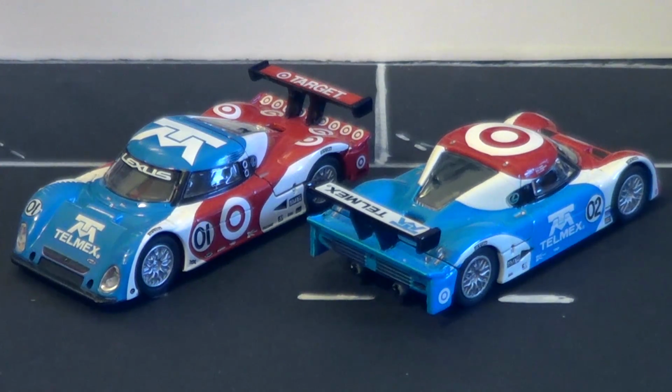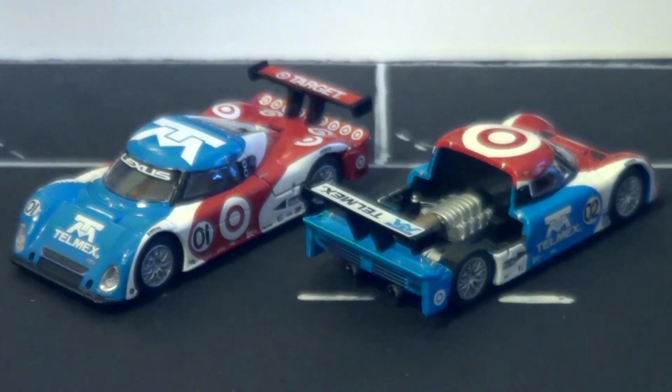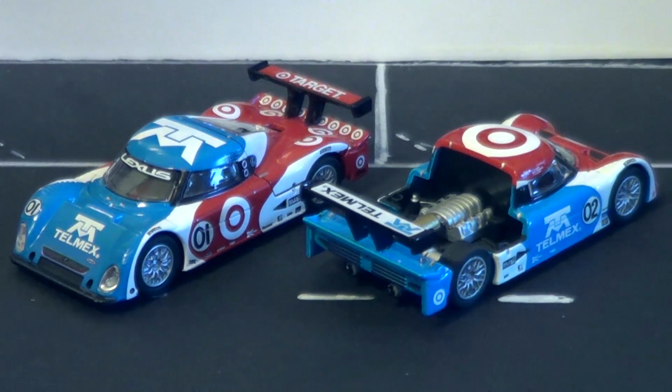Somebody down the road has got to do diecast like these again, because when you've got engine detail on a 1/64 scale car, that's some cool stuff right there, and a level of detail that you don't often see, especially for American produced diecast. We just don't have this kind of detail.